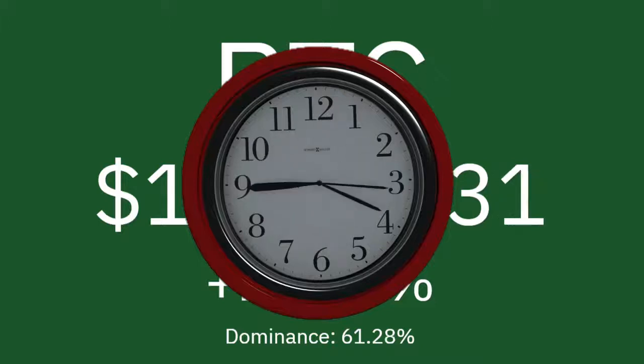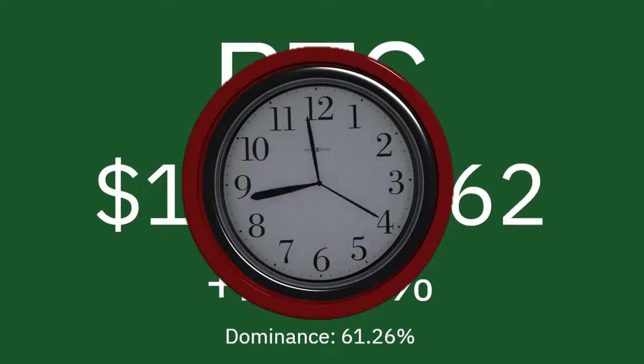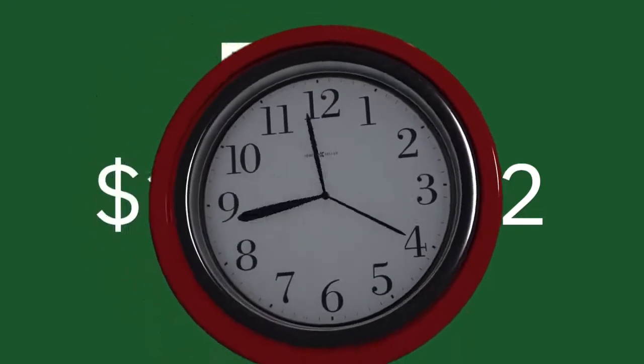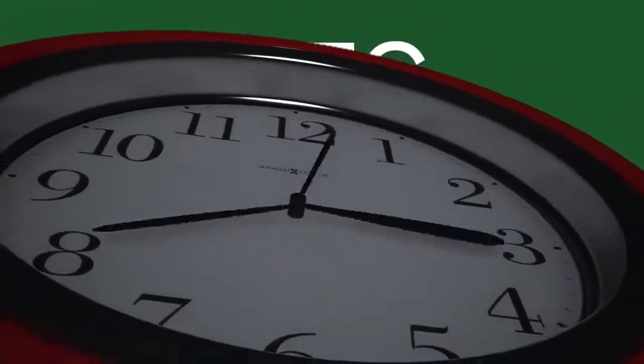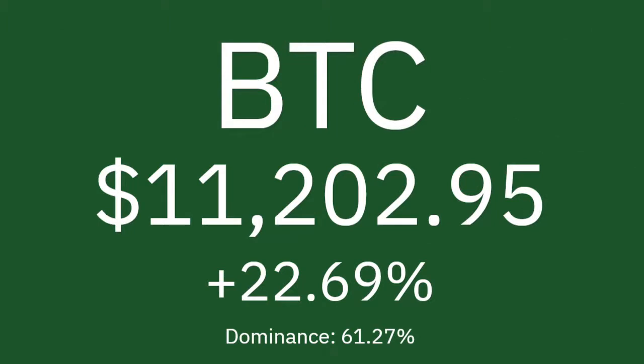In the last month, Bitcoin made gains of 22%. As we stand now, we are hovering around $11,200 after the big crash yesterday from 20,000 to 10,500.